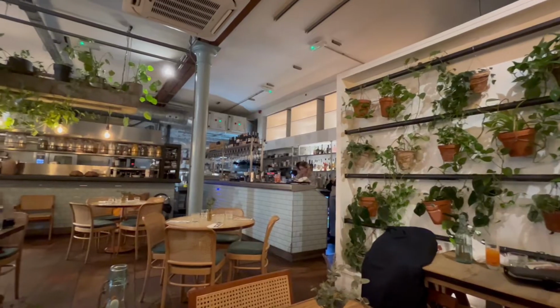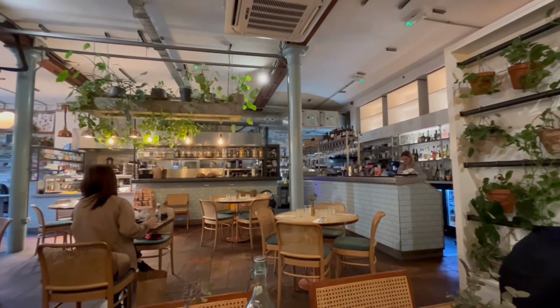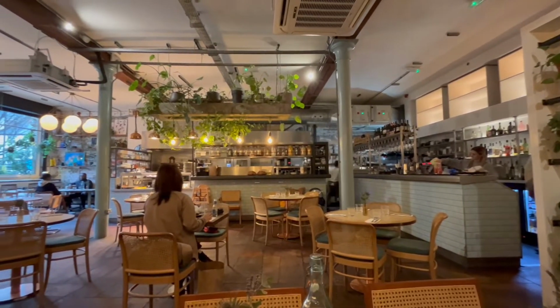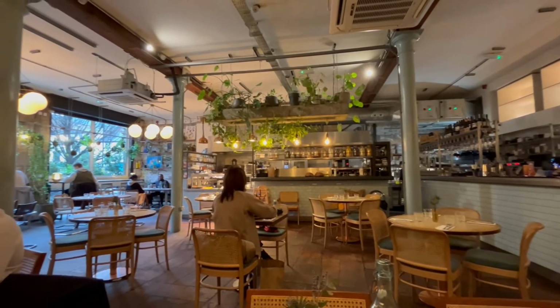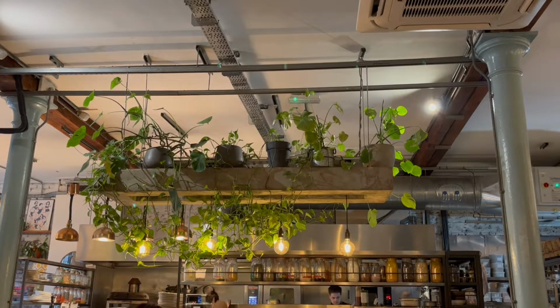The inside of this place is chic and modern looking, with an open plan design. It has a bar, an open kitchen area where you can see the chefs cooking and preparing the food. They have a lot of plants on display, even a hanging garden filled with pots and plants.